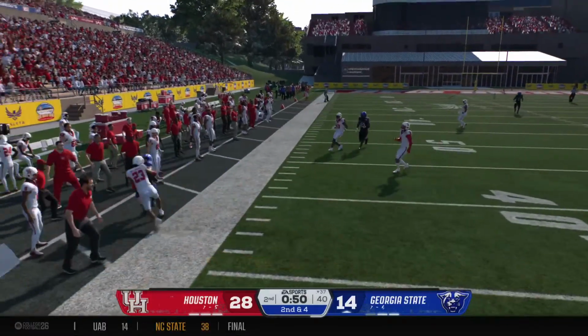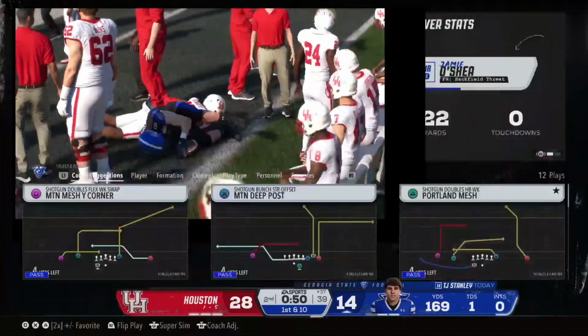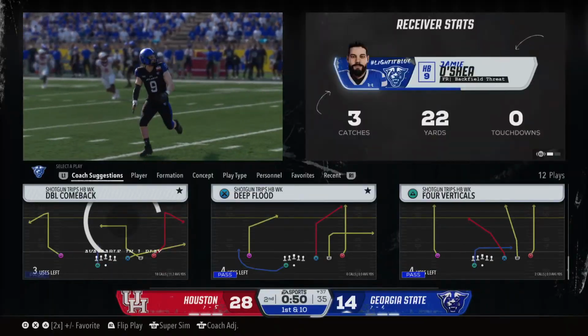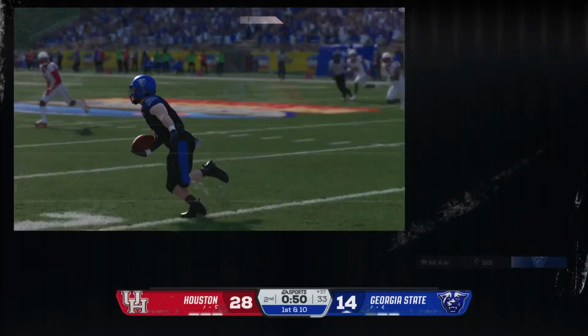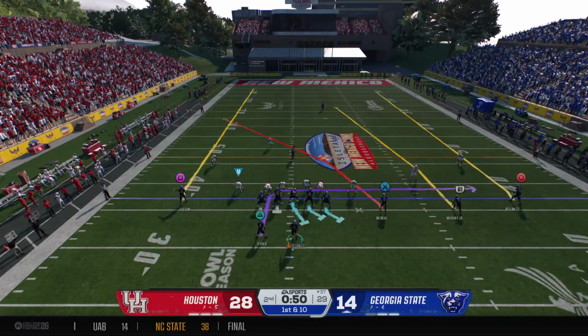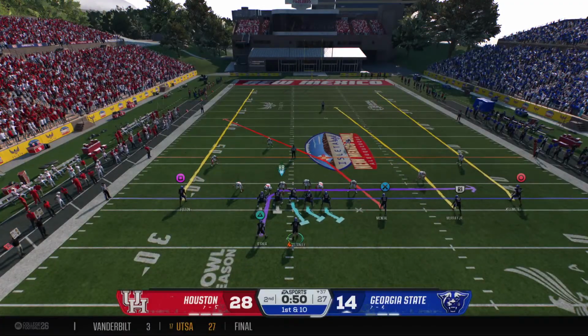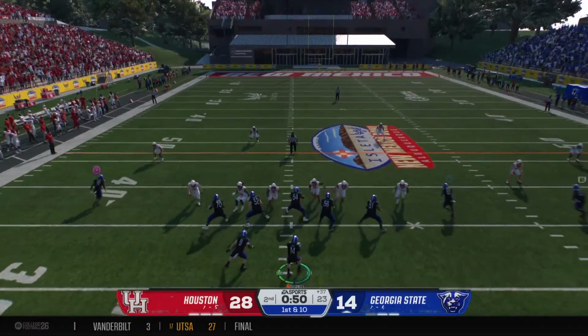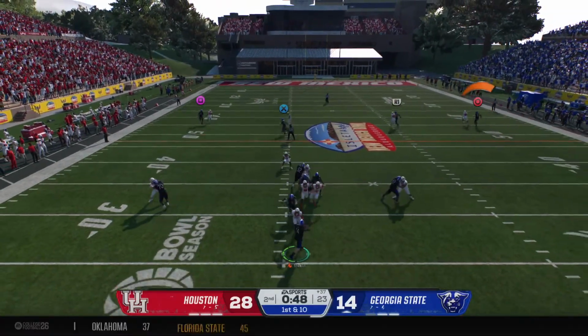Gets it to the back. He was hoping to get that thing down the sideline. They get him out of bounds at the 37. One of the things you love about this running back is not only can he run between the tackles, but he's also a weapon in this offense, catching the football. Quarterback may change this route. To throw, it's Stanley. Under fire.